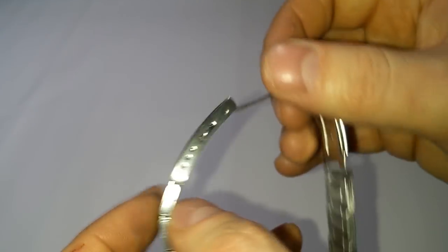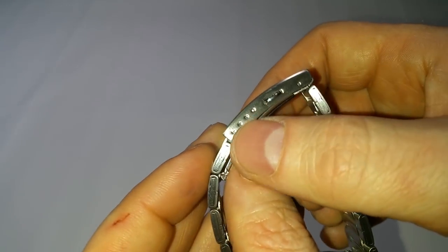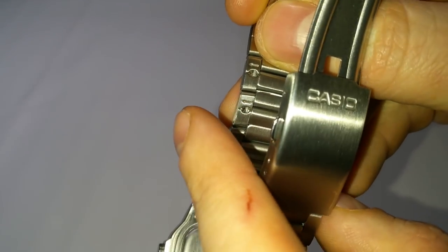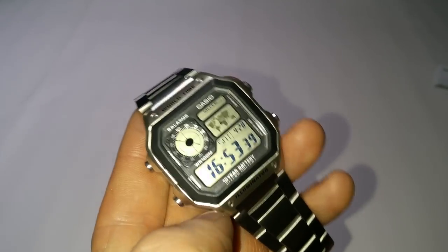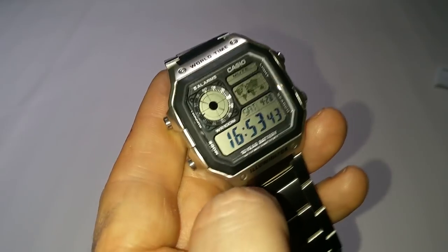The clasp is a simple fold-over one with fine adjustment there to adjust, obviously, and Casio's strange linkage system where you press on these little things here and then this slides out and you can take links in and out that way. I still had to get a watch person to do this because I had trouble with the links and they had trouble too, so just be wary of that. So let's see if we can set this up and have a look at the features of the watch itself.